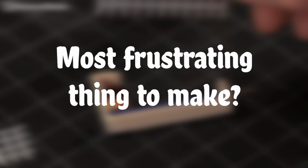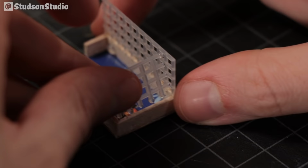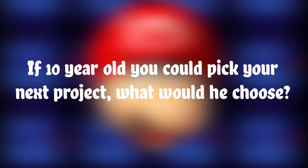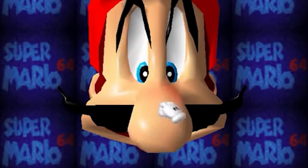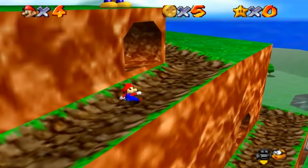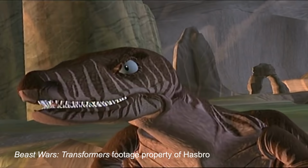Most frustrating, waiting for the super glue to dry when I didn't have accelerant for these bathhouse windows. Easiest to make, video number one, Nook's Cranny, four walls and a roof, done. If 10-year-old you could pick your next project, what would he choose? At that time, I was playing tons of Mario 64, so probably a complete level, maybe Bob-omb Battlefield. Ooh, I was also into Beast Wars at that time, so maybe a custom Dinobot.